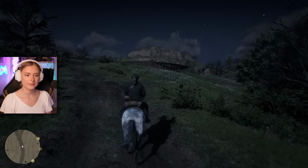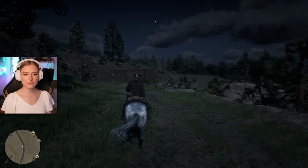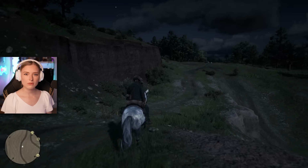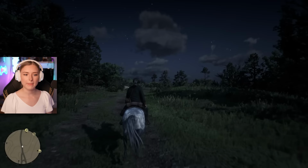We are gonna go see if we can get some sleep. And then I think we're gonna do Duchess mission. And then we have a bounty, then we have another mission for Strauss that we could go and do. We do still have a mission that's quite far away. I think it's with Javier, where we need to go to Blackwater.